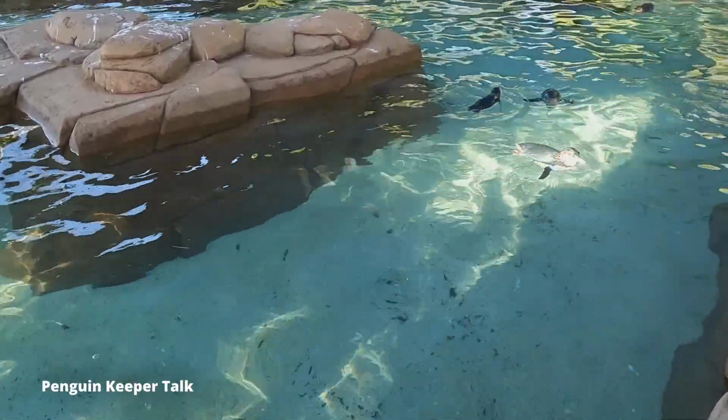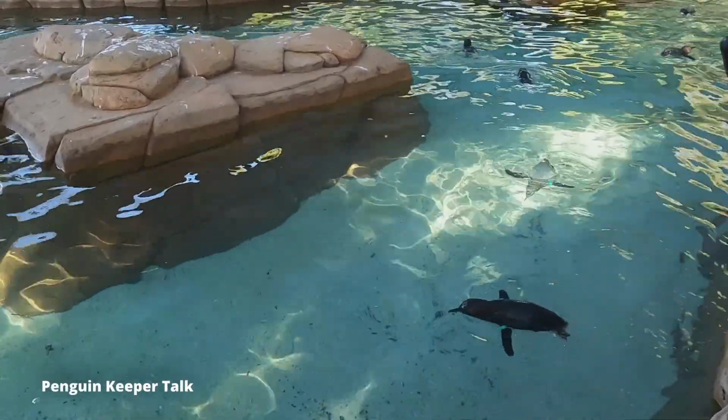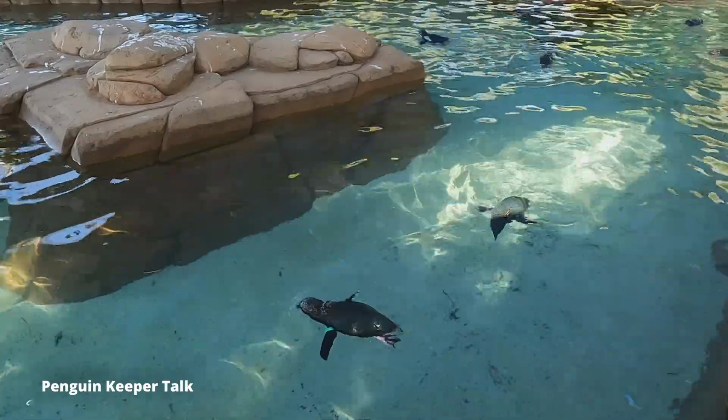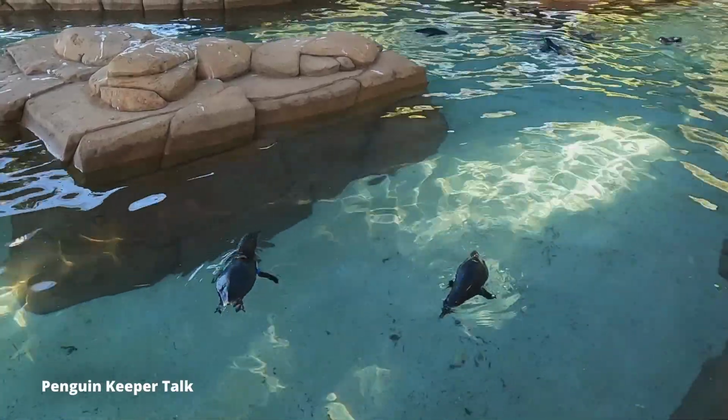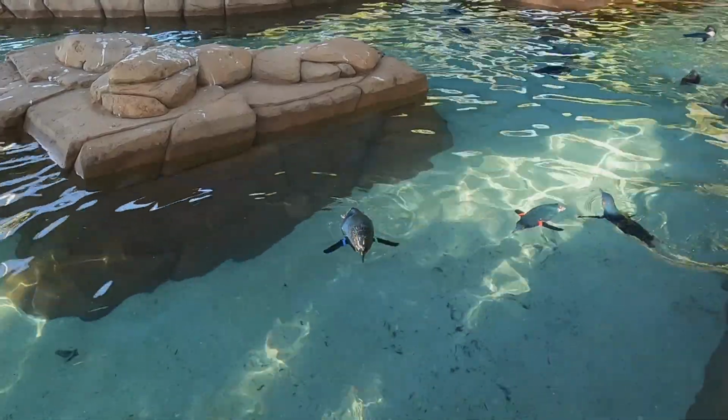And you can see they aren't the fastest animal out in the ocean, but these guys are actually very good at diving to depths of 40 metres to get their food. The deepest recorded dive was over 70 metres, which is pretty impressive when you consider they are a 1 kilo little bird.